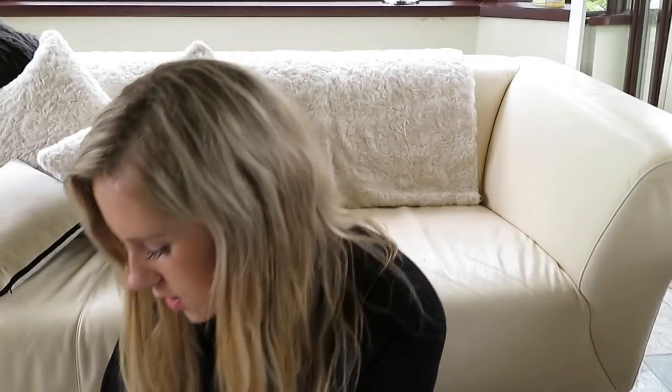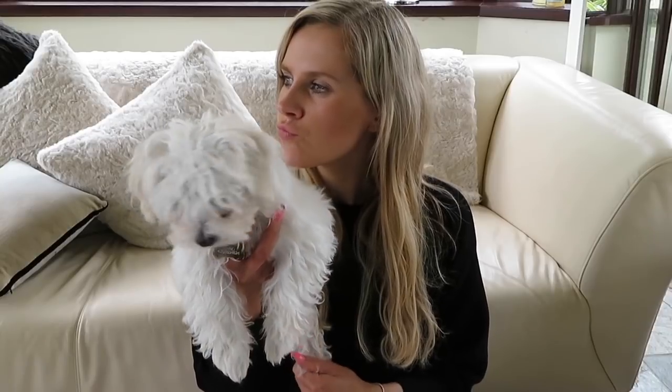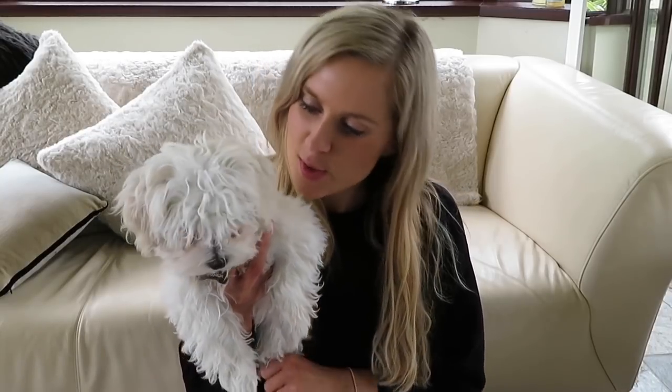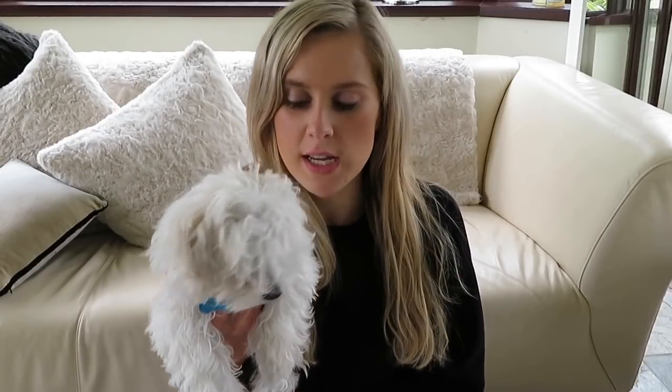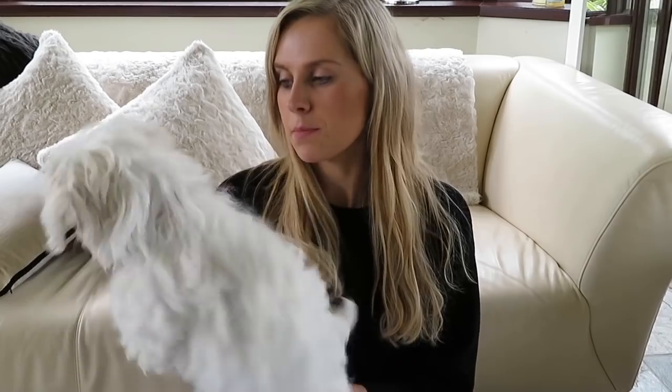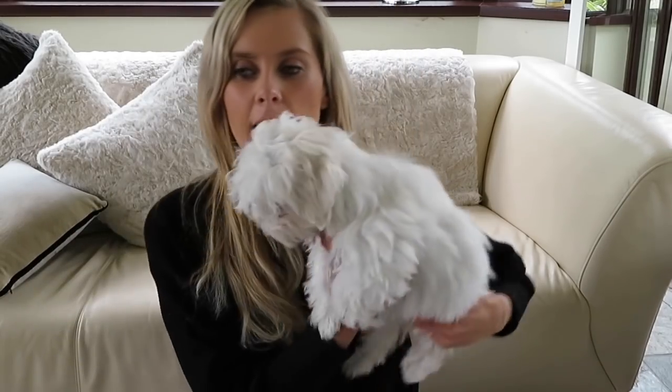So the dogs are literally running around my legs here, so I'm gonna show you them quickly. So this is Kiki. She is around 14 weeks now. She is our number 5 in the squad of girls, and she's been so good. She is completely toilet trained now, and she gets on with the other dogs so well.